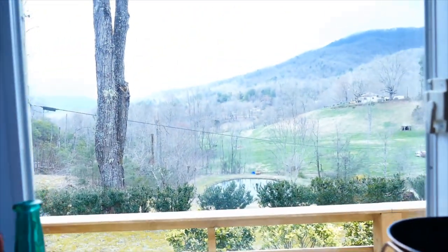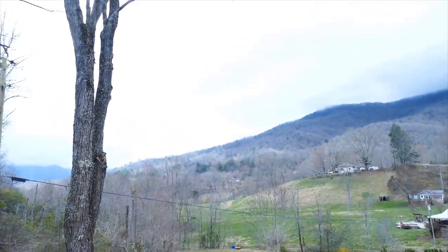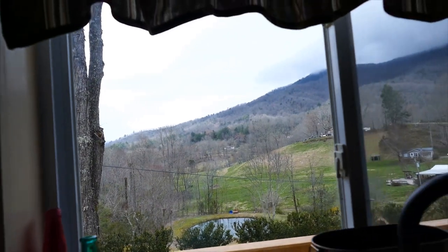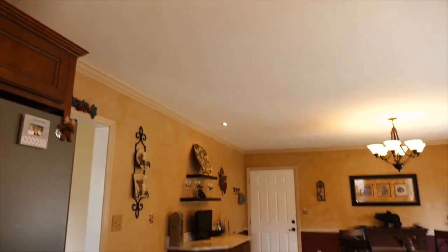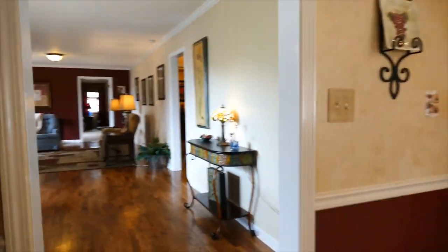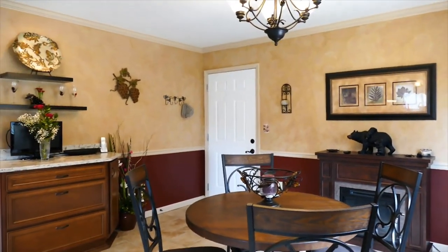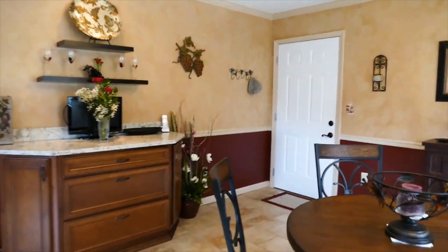What I love is that he can stand here at the sink, and that's the view you got looking out there. So it's just pretty, pretty, pretty, no matter where you are in this home. Nice updated fixtures and custom lighting in here. And then it leads right out into the living room. And that door there, awesome. It leads right into the garage.